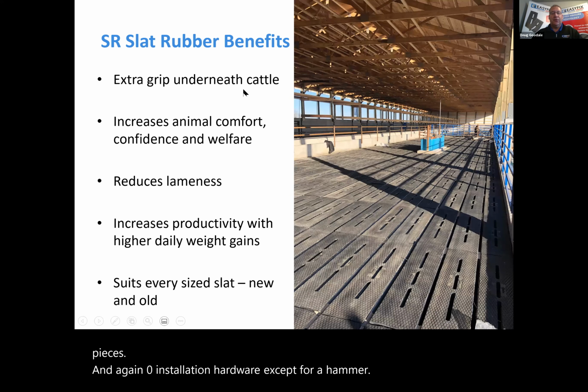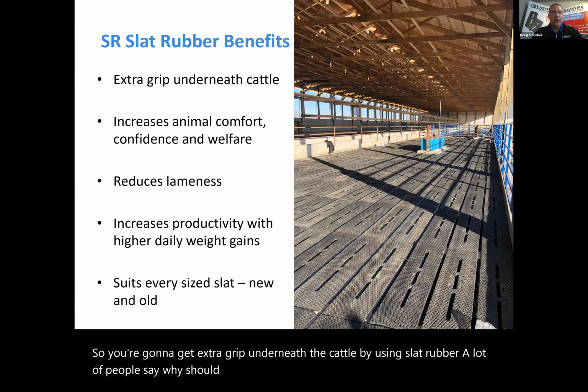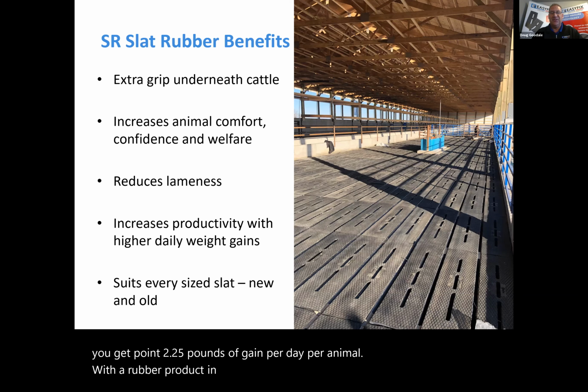So you're going to get extra grip underneath the cattle by using slat rubber. A lot of people say, why should I? And we'll get a chance to witness a producer in Minnesota. He raises about 6,000 head of cattle. I also have a nutritionist that oversees 500,000 cattle. And both those gentlemen say that you get 0.2 to 0.25 pounds of gain per day per animal with a rubber product on slats. So it's just about a necessity.